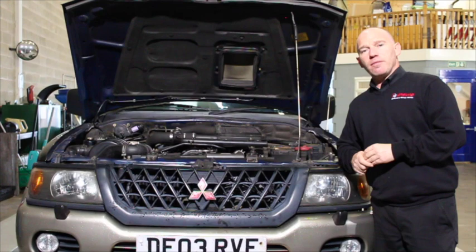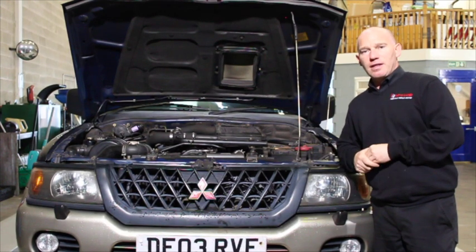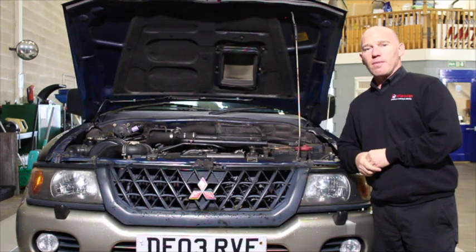So as you can see from the small clip of the engine idle there, you can see how rough the engine was running when it came into us.